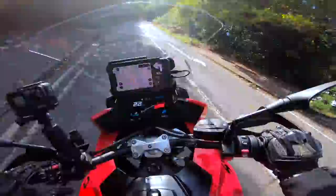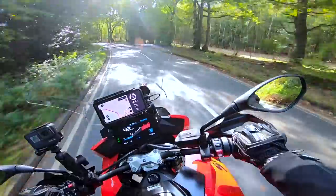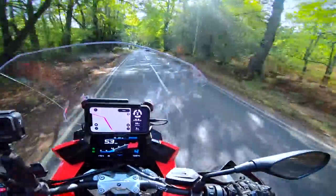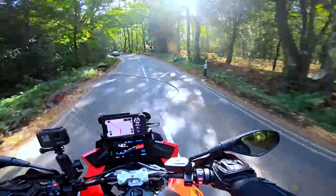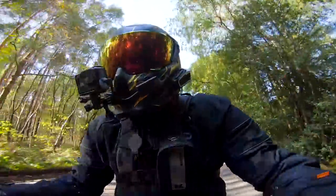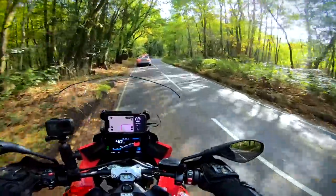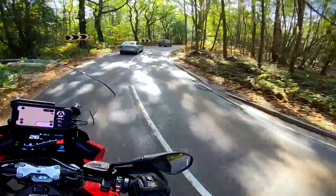Handles nice though. Quick shifter's beautiful. It's a blipper like. Yeah, blipper feels good as well. That's nice, that. It's more refined than I was expecting. I was expecting a little bit of an animal, but it's not at all. Typical BMW, very refined. So in the 30s, what's it like?